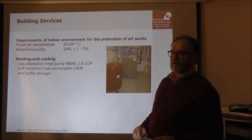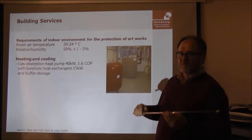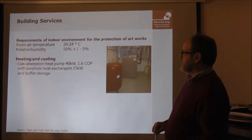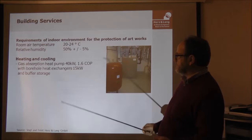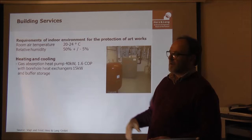So for a Passive House the technology is not so difficult to solve, because you need very efficient technology for heating, for cooling, for humidification and dehumidification. The heat comes from a gas absorption heat pump with 40 kW and a borehole heat exchanger with 15 kW. This is three drills, each 100 meters. Next one.